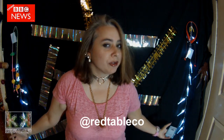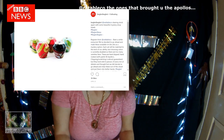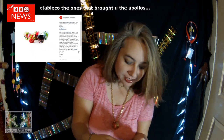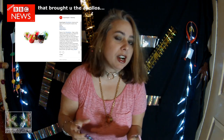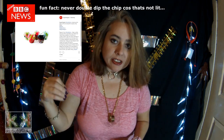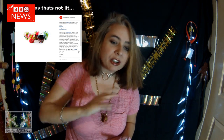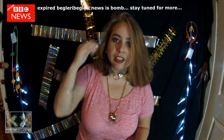Oh, Red Table. Oh no, Red Table, you don't know. Red Table has some new beads, and they're mystery drop beads. They have a swirly, tie-dye design. I think what they do is they dip the beads in paint, and they come up with completely crazy swirly designs. All colorful.